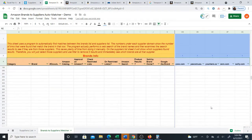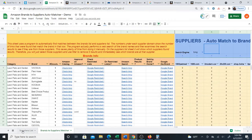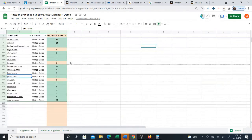Keep in mind that in this example I have over 500 suppliers. So literally, this is over 500 columns, and that's why it's difficult to navigate, because I have so many. But you don't actually have to do 500 at a time. I did that because I wanted to check all the SKUGRID suppliers at once. The good thing is that you don't really have to navigate them, because you have this, which is going to show you which suppliers have the matches.